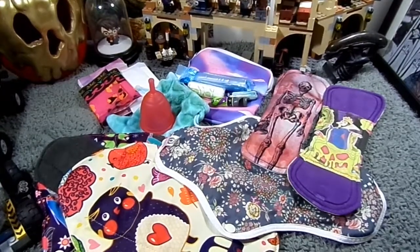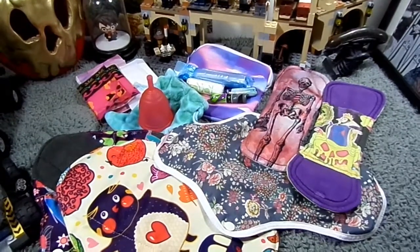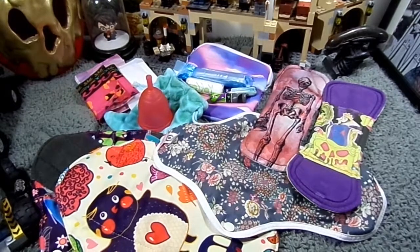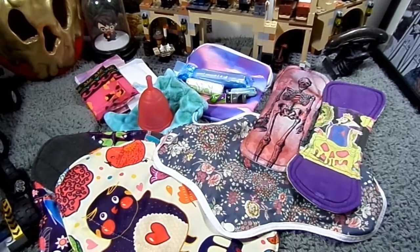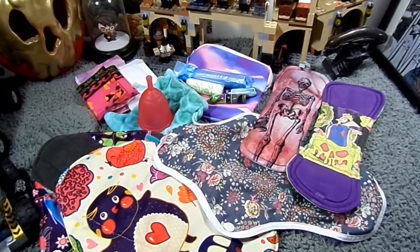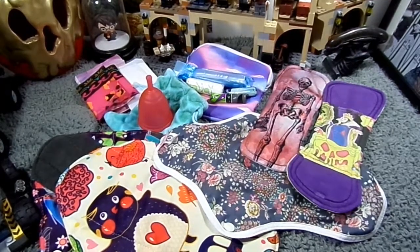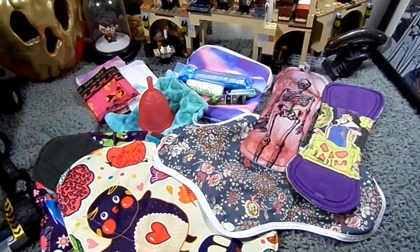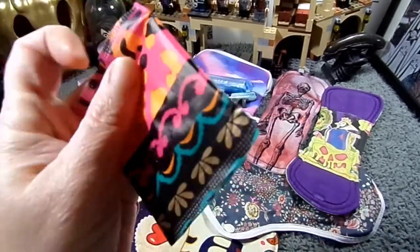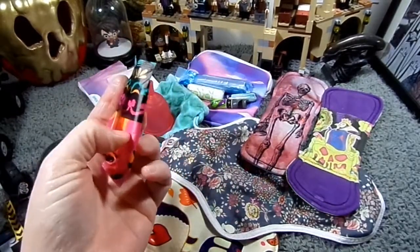Hello and welcome back to Rebellious Menstruation. This is another cloth pad tag. I believe this is number 12. We haven't done one in a while, so I thought it was about time. Question number 1 is, why did I choose cloth pads? Because I disliked tampons and single-use pads. They were plasticky, as you can tell, and uncomfortable, sweaty, gross and wasteful.